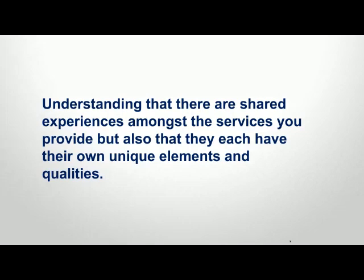There are distinct differences between the various environments and between what you're doing and the people that you provide services to. And so we're not going to be able to cover all of them in this webinar, but we'll look at some of the similarities. So let's move on to the judgment framework.